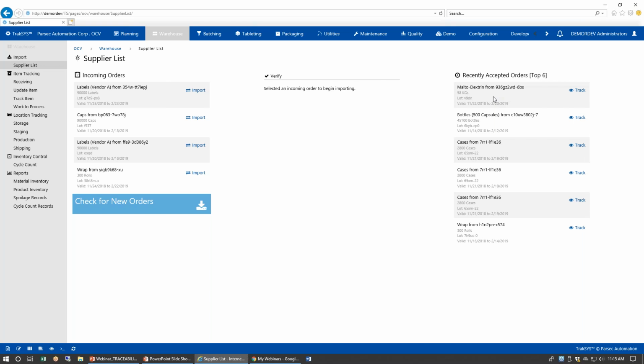We can pass that information on and store some information in the TrakSYS traceability tables, because if you're using TrakSYS as the traceability solution, we want to know some of that information as well as the warehouse. Or in some cases, TrakSYS can be used as an inventory management system, and we can store that information permanently, all in TrakSYS. So lots of different options here. Receiving product in is one of the earliest areas of traceability.